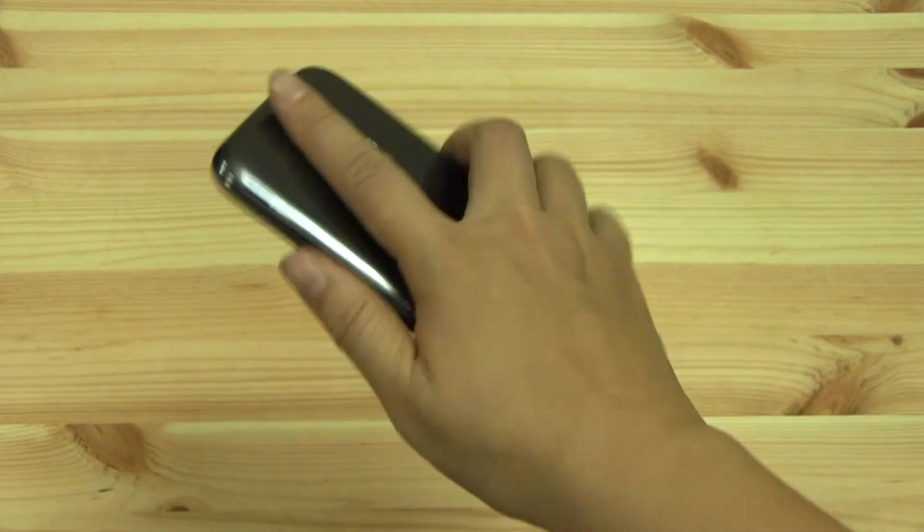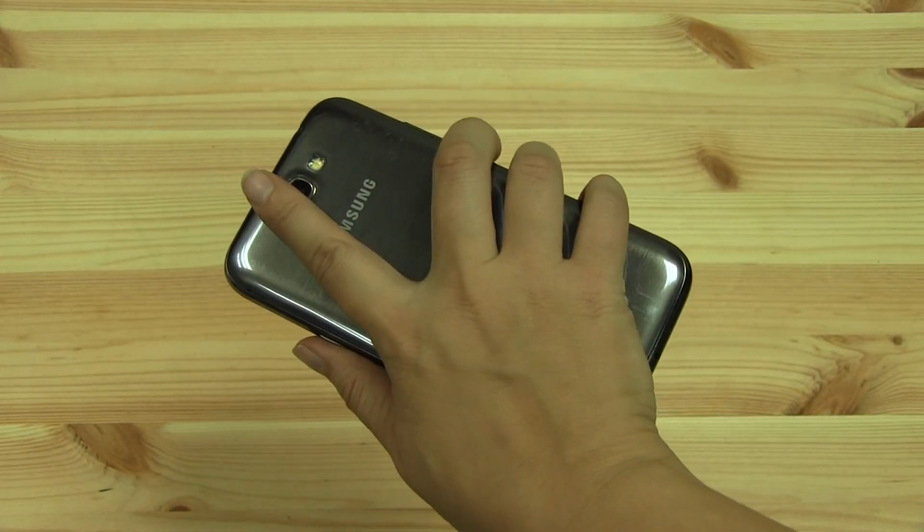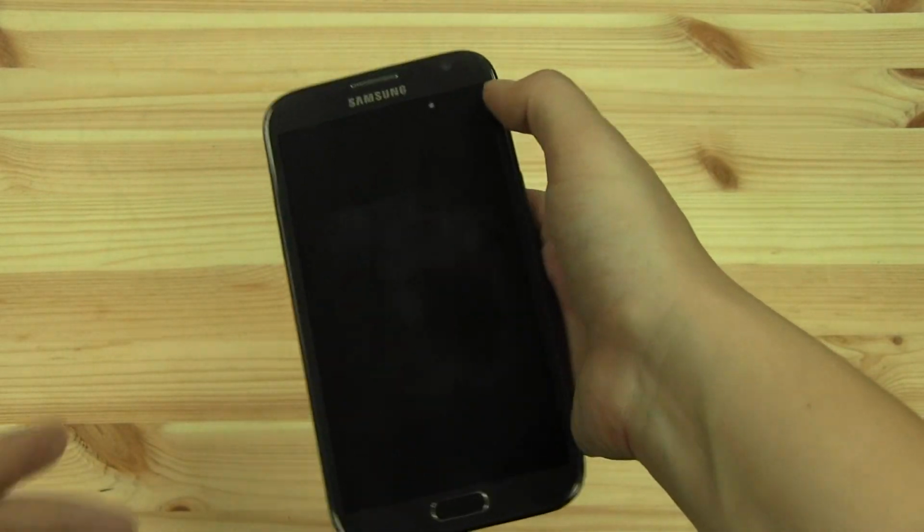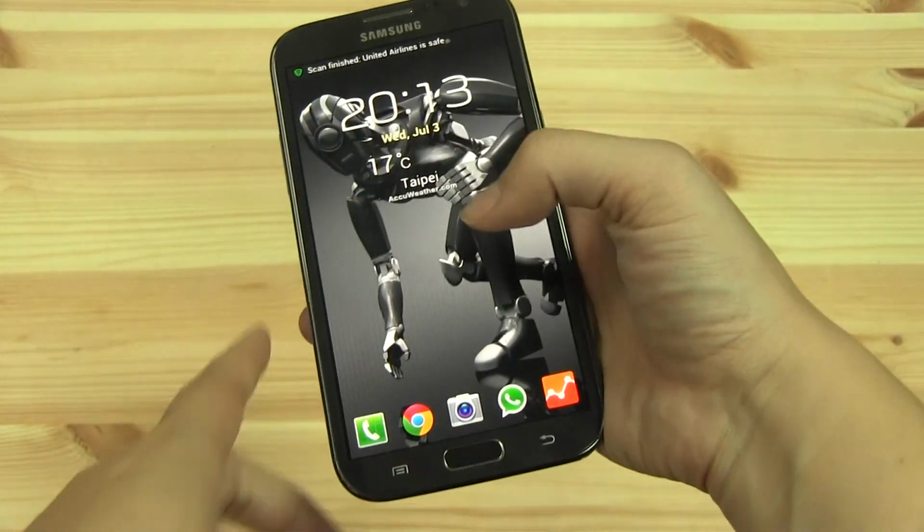Number 3, size. I tried using the Galaxy Note 1 and 2, but I'm not going to change my lifestyle for any device. I need to use it with one hand, and I need to use it while I'm walking. I need to use it while I'm riding my bike. And even the $200 that it costs to fix a cracked screen isn't going to stop me from changing my habits about how I use my smartphone.